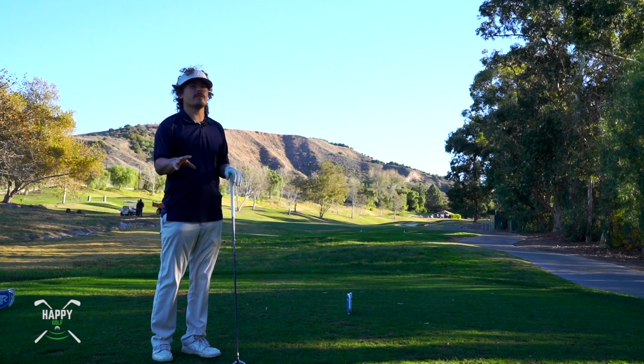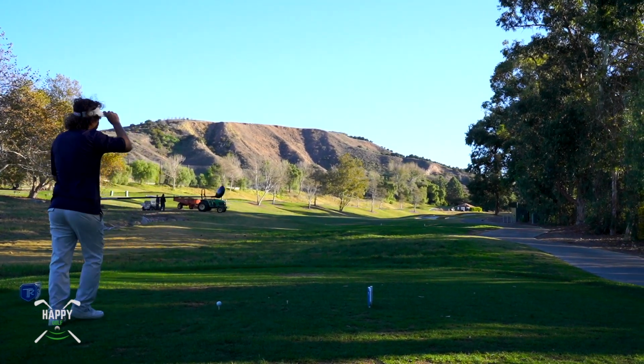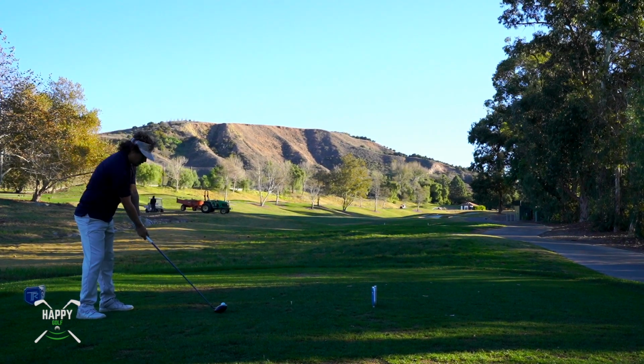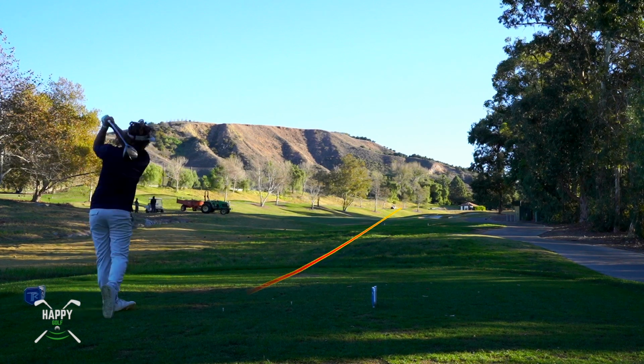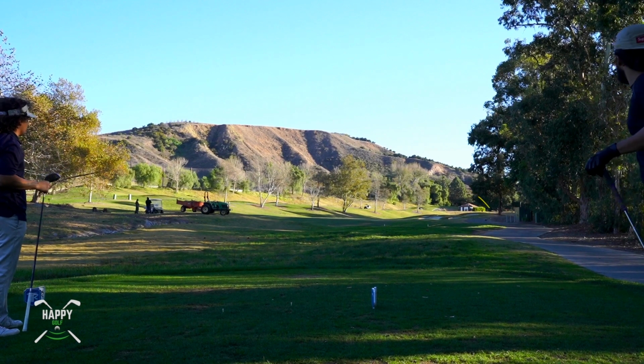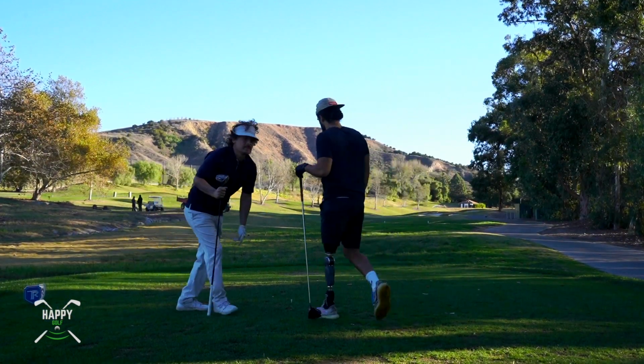This is a 375 yard par four, dog leg right. So we're just gonna boss up. Just gonna boss up and hit a fade. Oh, I flipped, but we still fade. Beautiful. Yeah, that was beautiful. Slip shot.